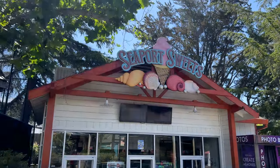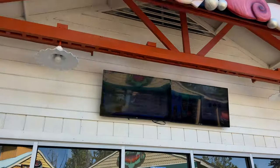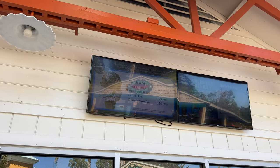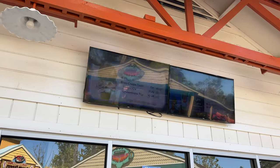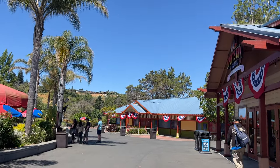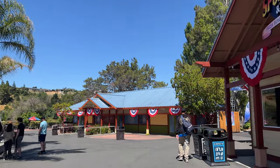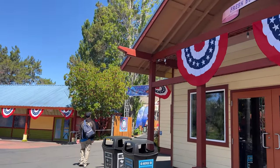So I've come to a discovery here at Seaport Suites. They have an ice cream float as a snack for the meal plan. I'm definitely gonna have to try that later if this is open. Oh yeah, that is awesome. Even though the park is open, it's pretty dead back here. This is more so the animal area of the park, and they just happen to have Sidewinder Safari and Boomerang back here.